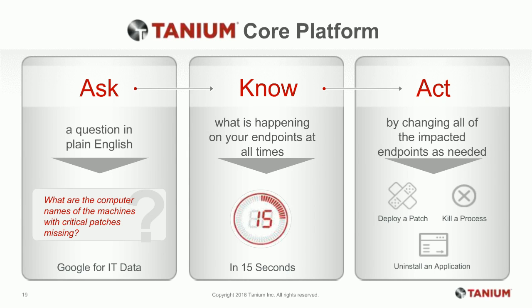And so the final part here is that you can act. So not only can you have visibility, but you can have control, and you can take any action. And so that's a really key thing from an ability to remediate security hygiene issues or remediate security issues. And we like to say anything you can do on a machine locally, it can be done with Tanium.